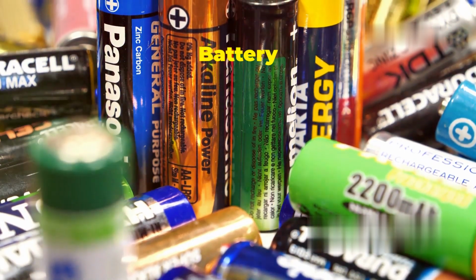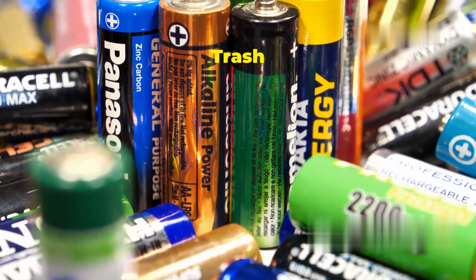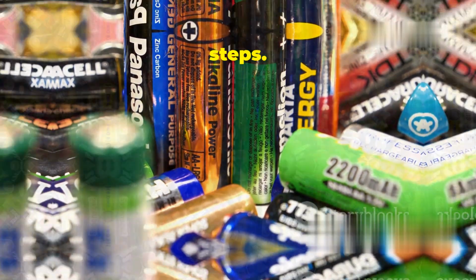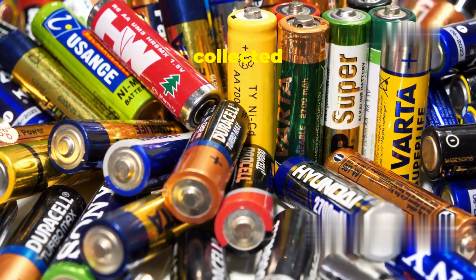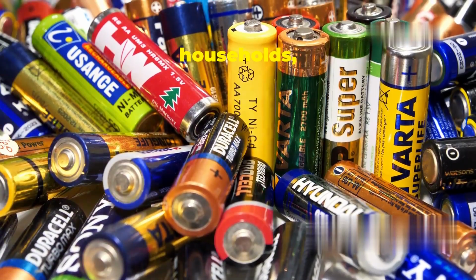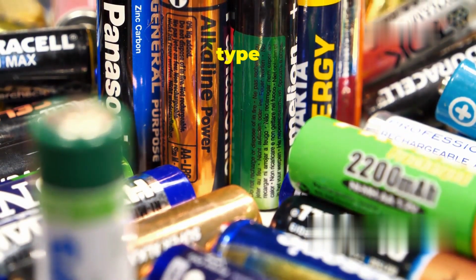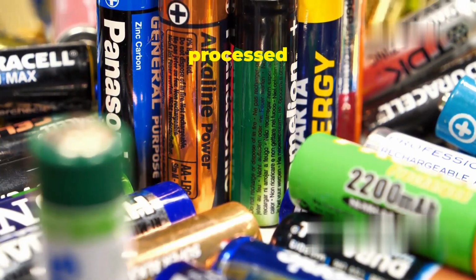Section 5. The battery recycling process from trash to treasure. The battery recycling process involves several steps. First, used batteries are collected from various sources, including households, businesses, and recycling centers. Next, batteries are sorted by type and chemistry to ensure they are processed correctly.